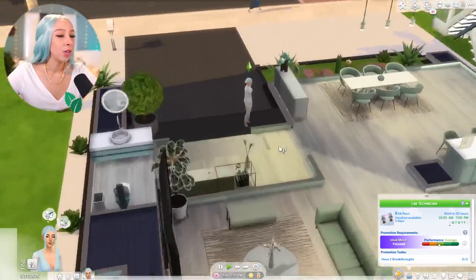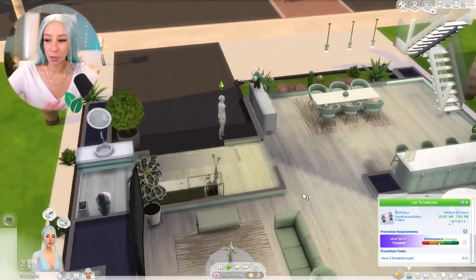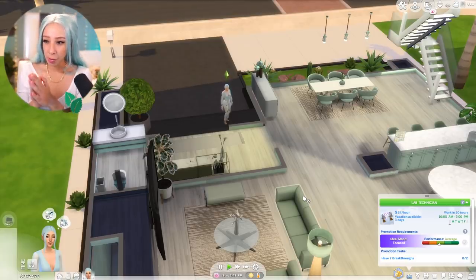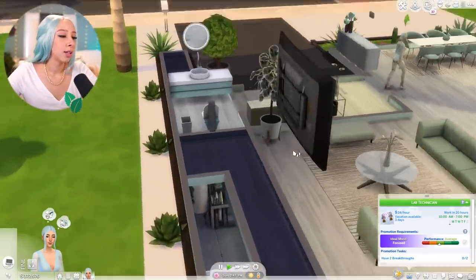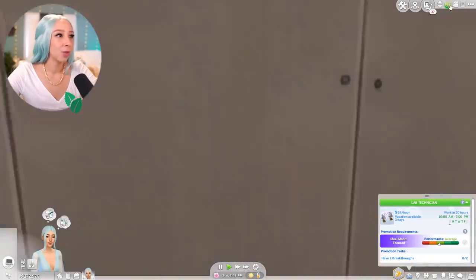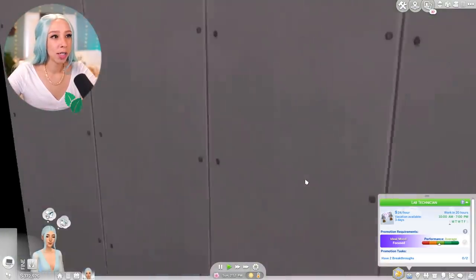Okay, so we have two breakthroughs. Let me just refresh myself about what we need to be doing. Chief of Mischief Aspiration, and we need to master the mischief and logic skills. Oh, I forgot to show you guys the basement. It's really nothing special. We don't need to have a grand tour of it. But I just put a bunch of stuff from Get to Work down here.